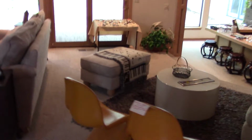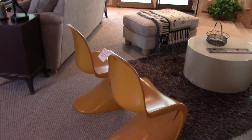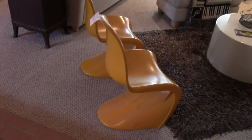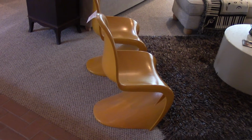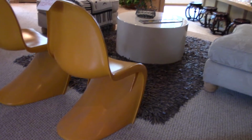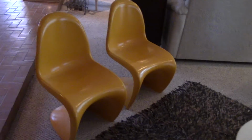We're going to come over to the living area. Probably one of the coolest things in the living area is a pair of Panton chairs, and these are authentic Panton chairs, not reproductions. These are probably, I believe, 1971 to about 1977. These are the ones that are made, as you can see, with the support ribs underneath. The earlier ones didn't support a lot of weight, so they had to put these in. But these are original Panton chairs, and we have a pair of those.